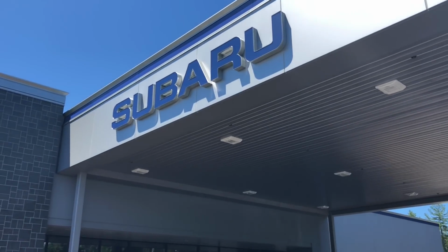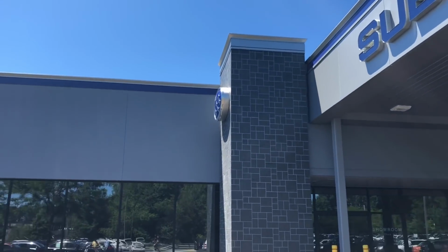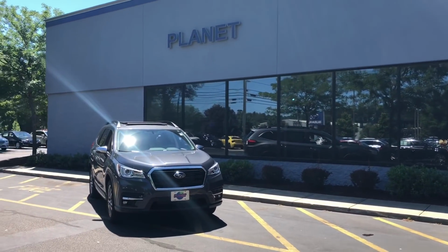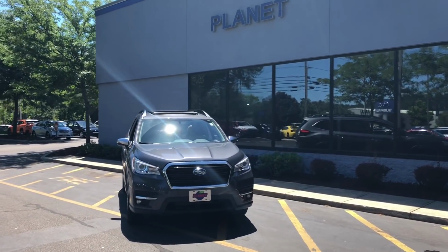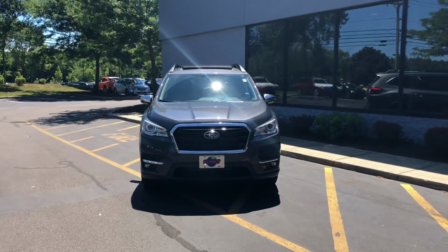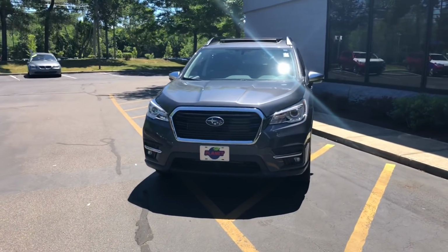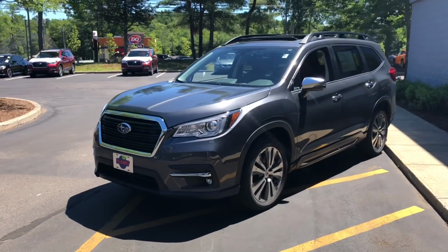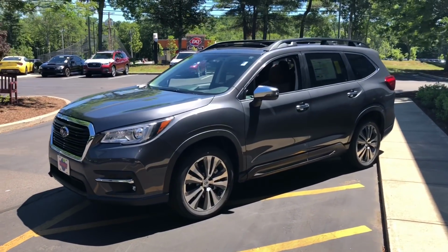Welcome to Planet Subaru, one of the largest Subaru showrooms in the world, and the first powered entirely by the sun. And on this bright summer day, we have the meter running backwards. That solar array on the roof is producing so much power. But today we're here to talk about the 2019 Subaru Ascent. We're introducing this vehicle and we're so excited to see it.